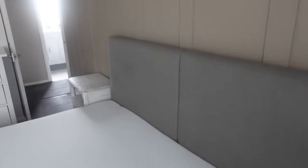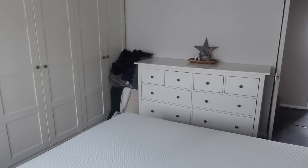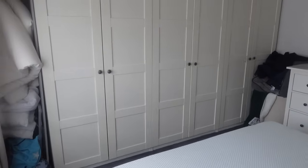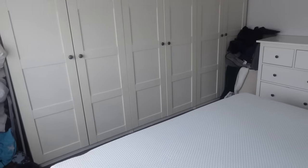Now listen, can you see the stain? I'm sorry guys, it looks disgusting. There's a stain on Tim's headboard. Now the one good thing about the Emma bed is that that headboard is washable. It's not plastic, but it is like a washable vinyl.